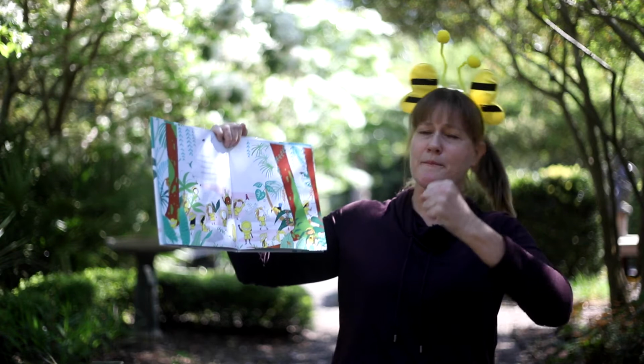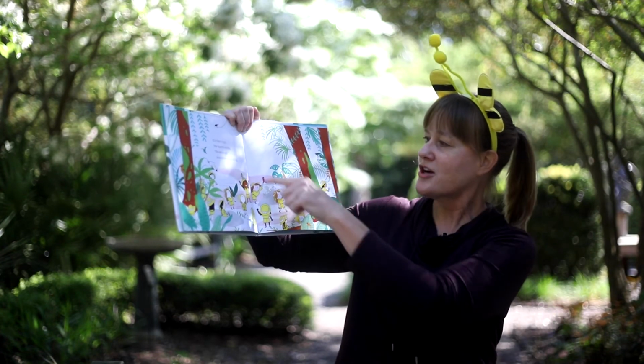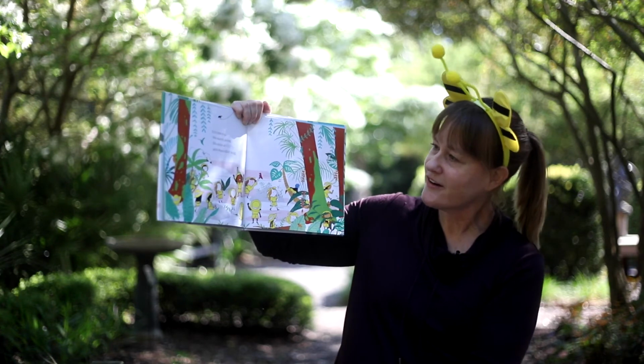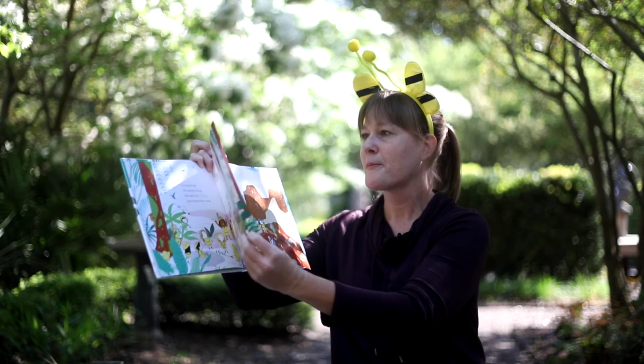It's time to go. We march along. We smile at birds and share their song. Looks like they're in a tropical jungle rainforest here, and there are all kinds of birds. Look at that toucan. That is gorgeous.